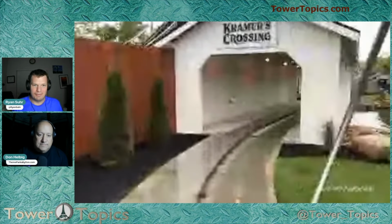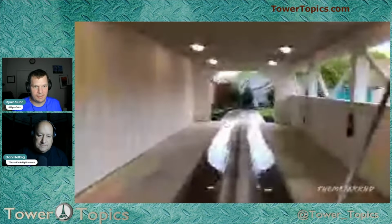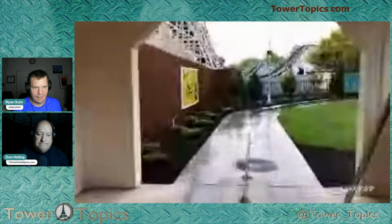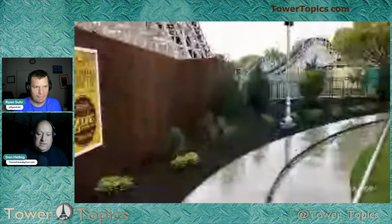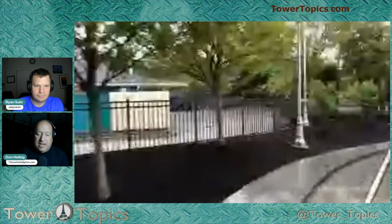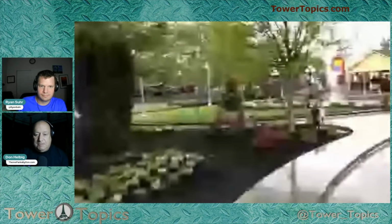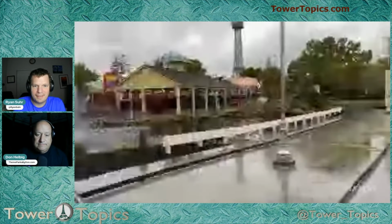If you're watching the video version, we're coming across Kramer's Crossing, which is the covered bridge, a tribute to Doug Kramer, who was a director of fire and safety. Was that his title when he retired? Yeah, director of fire and safety. He started working at the park in 1972 seasonally, worked his way up, just a great guy. I was thrilled when they honored him by naming that bridge after him. Yeah, I was really happy about that too.